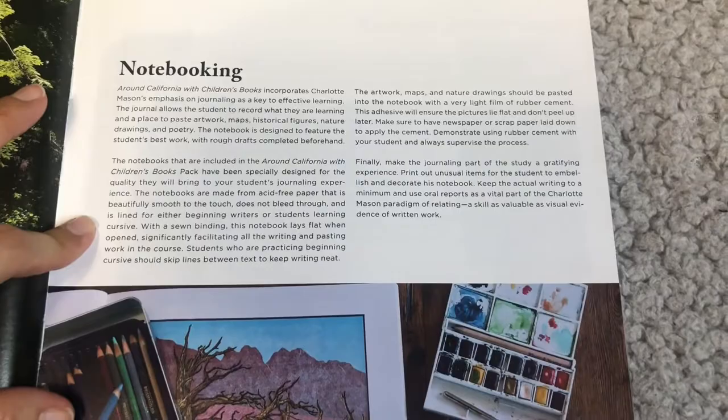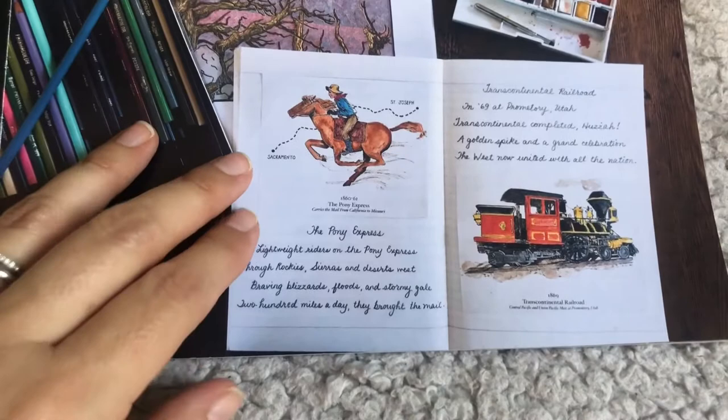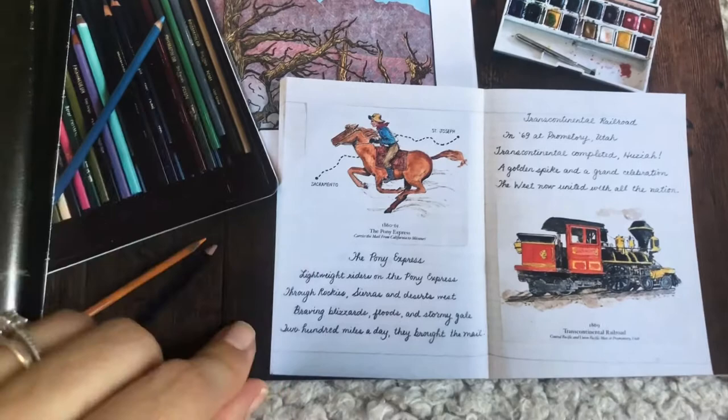And here it explains how to do the notebooking. So pretty much after you read your books and you're done with your lessons, then you add to your notebook. You add a picture, you use your watercolors or whatever you're going to use, colored pencils, crayons, and then you write a little bit about what you just learned.